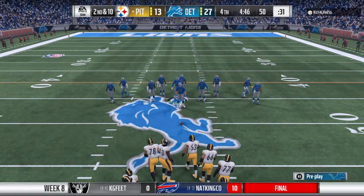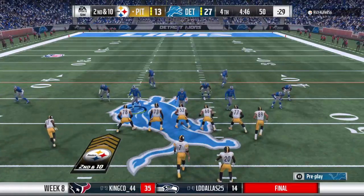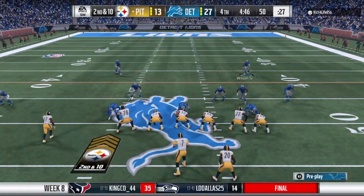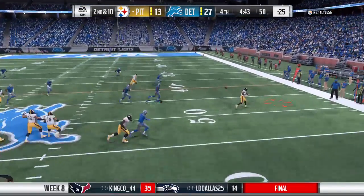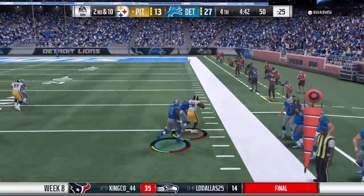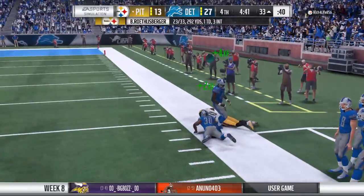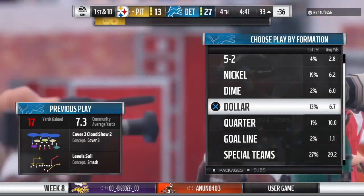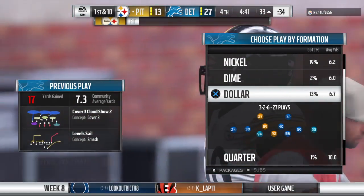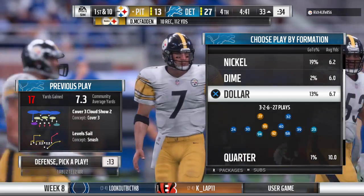So the incomplete pass brings up second down. From midfield now, here's Roethlisberger finding his safety valve here. That's complete. The passing game in rhythm right now for Pittsburgh. There's another first down. We can talk all we want about football being a game of strength and brawn.